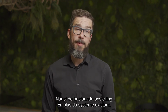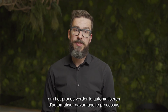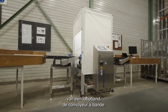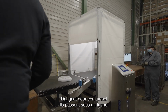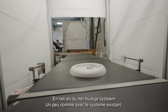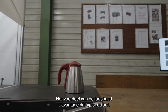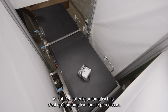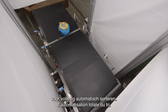Next to the existing sampling setup, we also explored the idea of further automating the process of electronic waste detection and sorting. For this, we deployed an initial prototype of a conveyor belt, where on that conveyor belt you put electronic waste. It goes through a tunnel with 3 high-quality cameras and a scale. And similar to the existing sampling setup now, we also detect using artificial intelligence what product it is. The advantage of the conveyor belt is that you can fully automate the entire sorting process with this. This is, however, a first prototype into the full automation of electronic waste sorting.